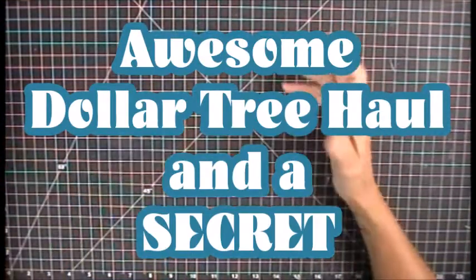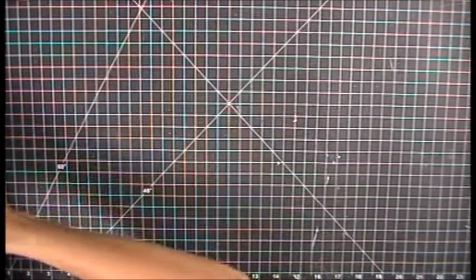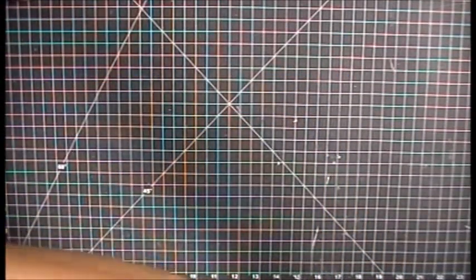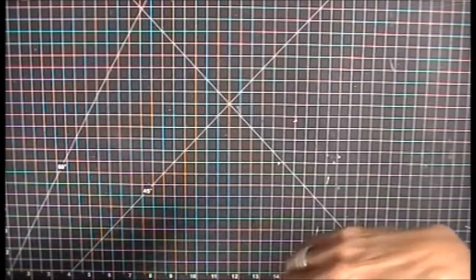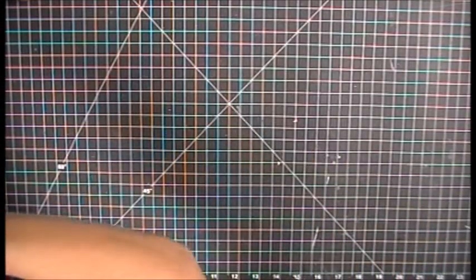Guess what? I have a Dollar Tree haul, and it's all craft. My Dollar Tree finally got something new in. Actually, it wasn't my Dollar Tree. It was a Dollar Tree that's in another town. I got stickers! Wait till you see these stickers.